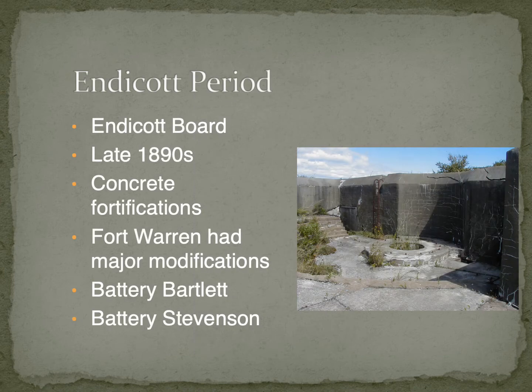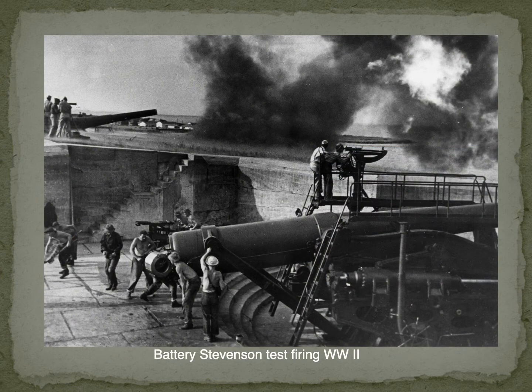The Endicott period was created by the Endicott Board in the late 1890s. They put concrete fortifications around most of the forts in New England, and they put major modifications in Fort Warren, including Battery Bartlett and Battery Stevenson. Here is Battery Stevenson test firing during World War II. These 12-inch disappearing guns fired a large shell 8 miles out to sea. After firing, they retracted behind the wall, they could be loaded, and then they would pop up again, as the one in the background is doing right now.